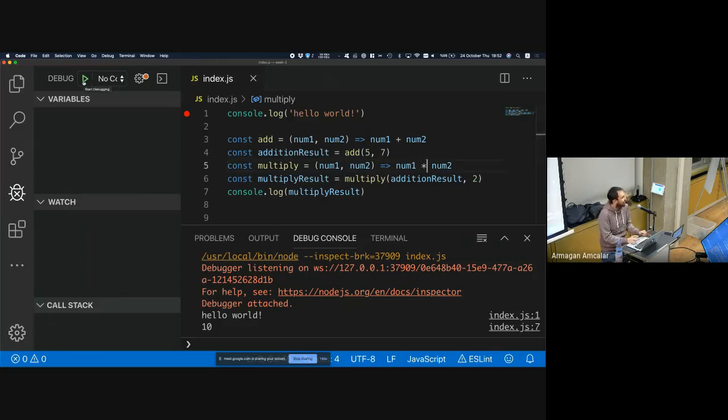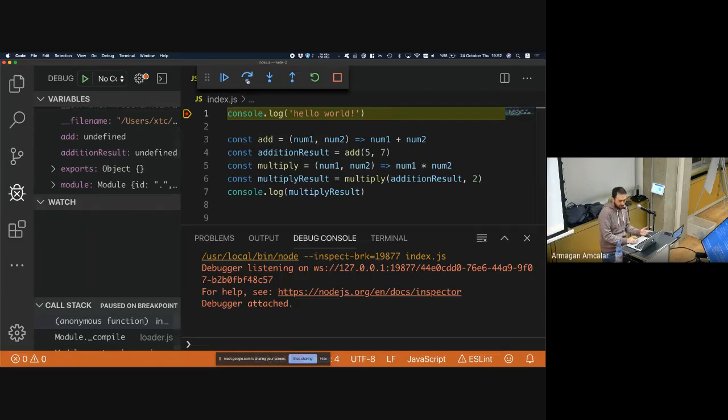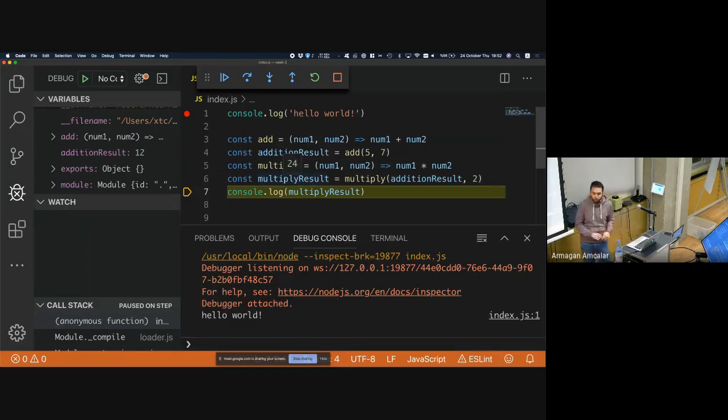I'm gonna click this start debugging button, or you can do the same thing, debug menu and then start debugging. I'm going to do the same thing. The execution stopped on the first line. Next line, next line, next line, next line. And here, I hover on multiply result and it's 24. I fixed a bug in my code.